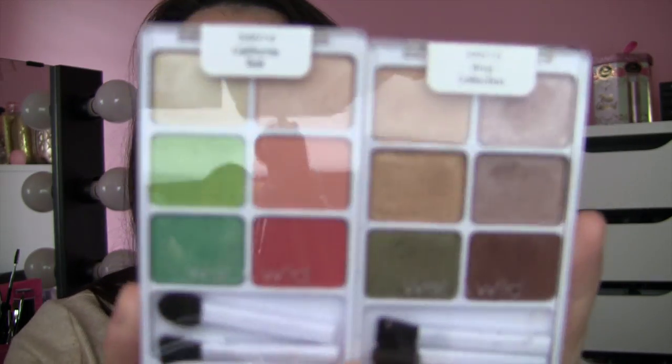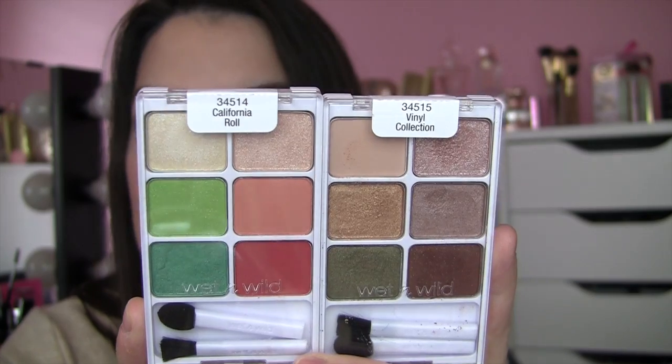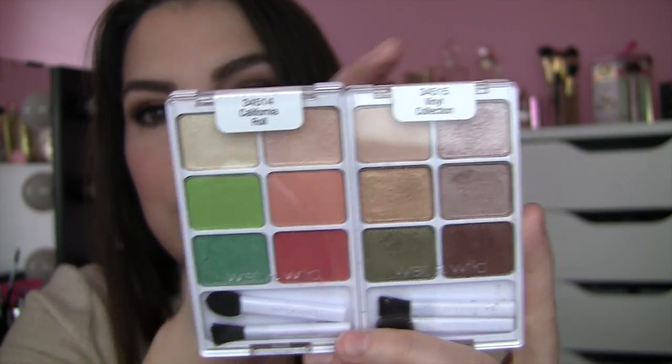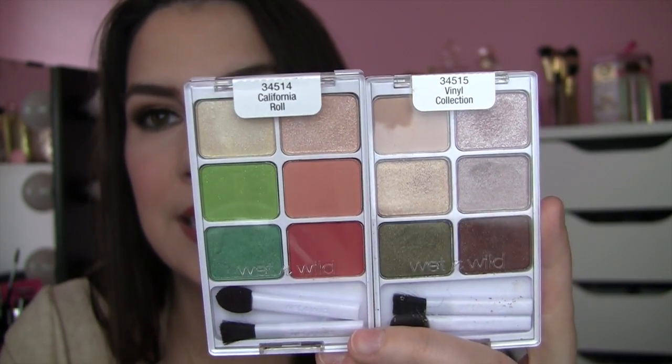The other new Wet n Wild things, these were in a special limited edition display. I can't remember the name of the collection, but these are 6-pan powder eyeshadow palettes. I have them in California Roll and what's this one? Vinyl Collection. I figured a lot of people would be interested in the neutral, so that's why I picked that up. But I really like the look of these shades in this palette.